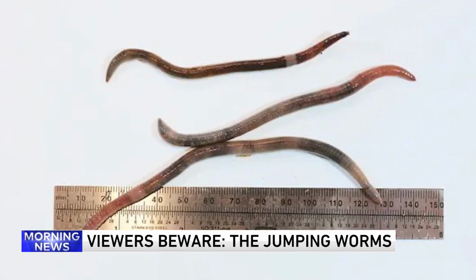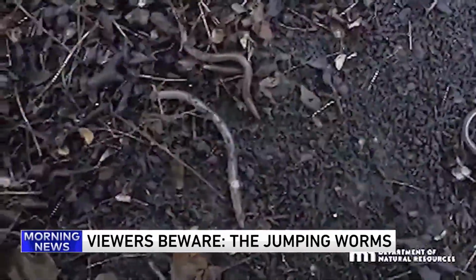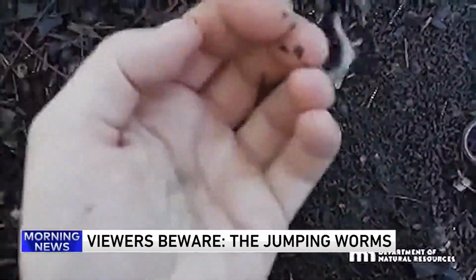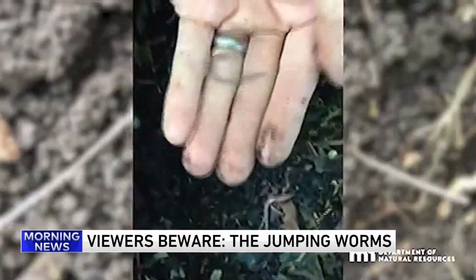Agriculture departments in several East Coast and Midwestern states say the problem with jumping worms is they eat organic matter so quickly it doesn't break down and nourish the soil. They also live a little closer to the soil surface, leaving any nutrients they do create out of reach for most root systems, making it harder for native plants and wildlife to survive.